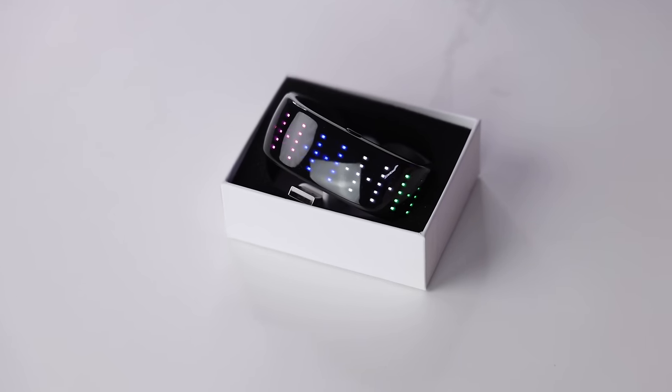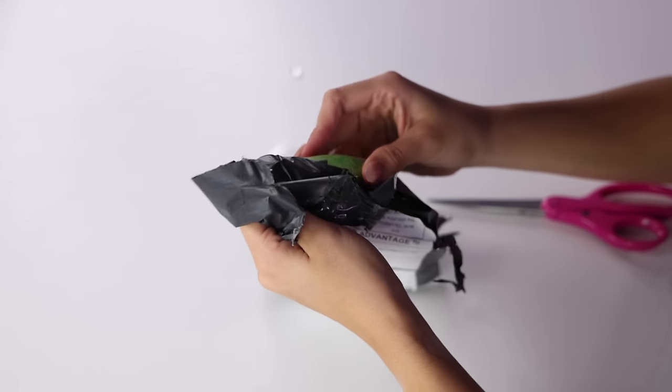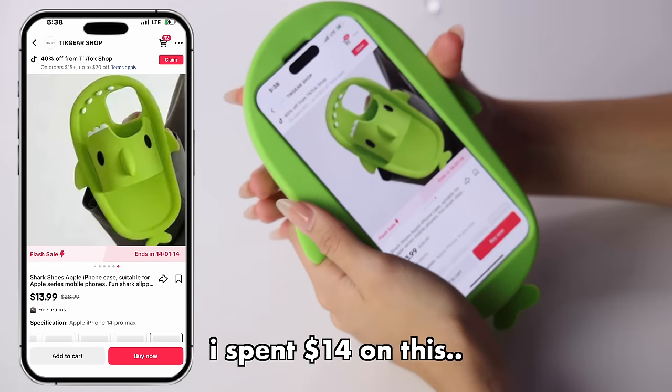I mean, it's an activity tracker, but it's a bug. What else we got? Being completely honest, I forgot I ordered this. Don't even lie, you want one. So I saw it, I thought it was funny, and then I bought it. These are going viral on TikTok. They're like shoes, but I don't know why they thought to make a phone case of a shoe. I spent $14 on this.